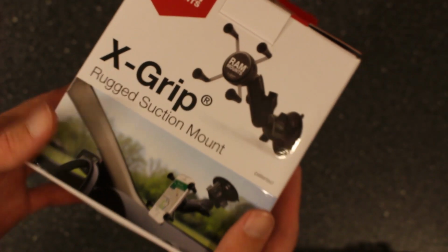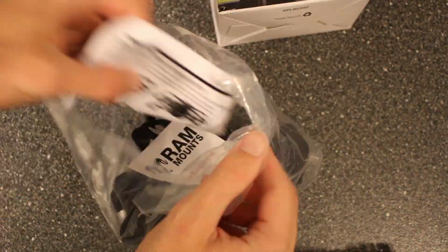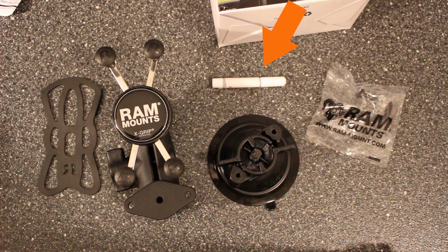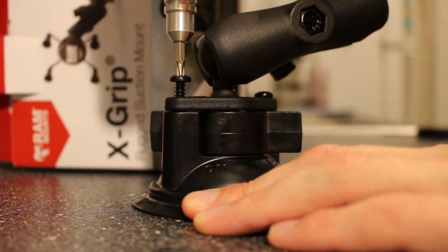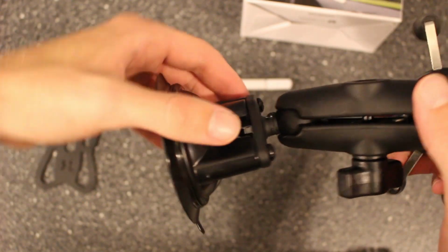First up is the Ram XGrip. This rugged phone mount retails for around $50, but for its high price tag you'll get some pretty cool features. Included with the mount you'll also find adhesive for securing the rubber tips to the XGrip arms, as well as a tether for making sure your phone won't fly away in high winds or other extreme use scenarios. Installation is as easy as screwing the two halves together and twisting the suction cup lock into place.